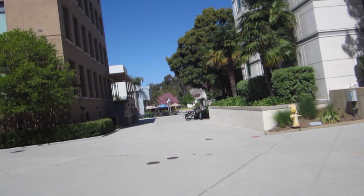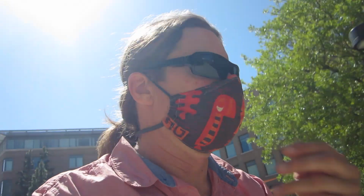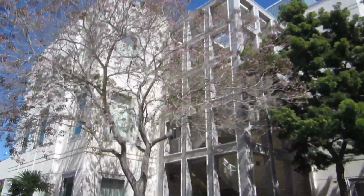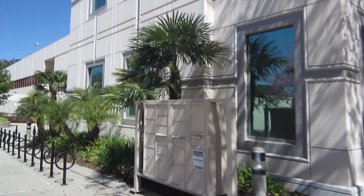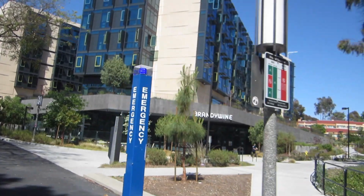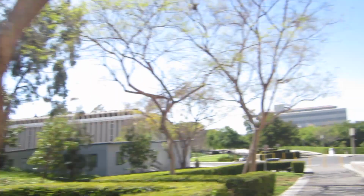And engineering. Well, that's wild. It's not that different than all these awesome freeways we built that no one drives on anymore. Engineering Gateway Building. Really nice building. It's a fuel cell center over here. It's humanities. And there's no bike riding. I don't get in trouble.